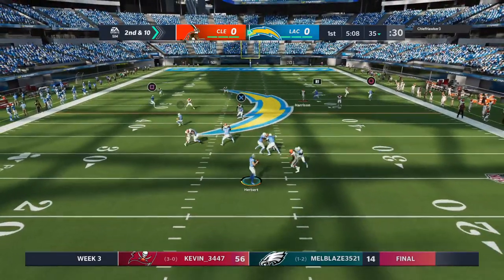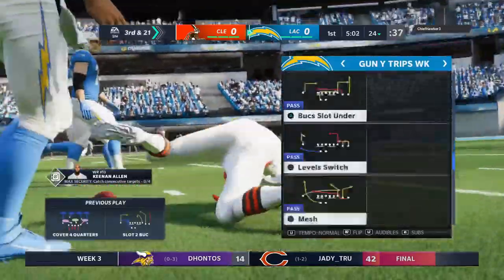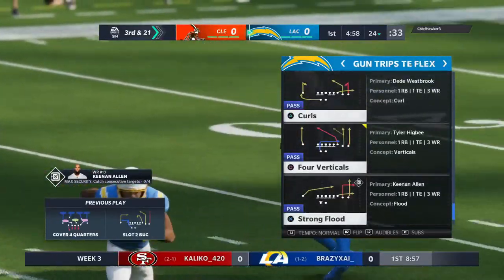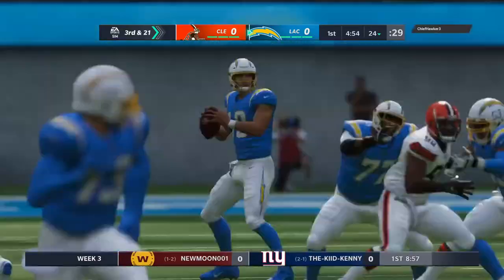Throwing again, Herbert. And the Browns pressure gets to him that time, and he's going to go down. Credit that sack to Dante Fowler Jr. I spent a lot of extra time preparing for this game, watching this offensive line, because they gave up 5 sacks last week in their loss. They just gave up another one now.